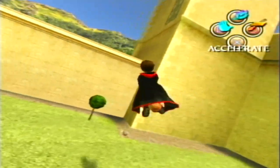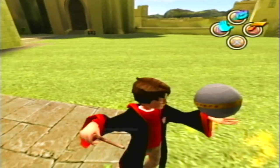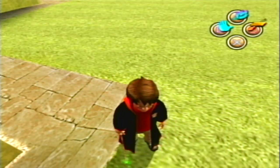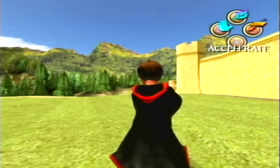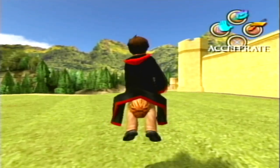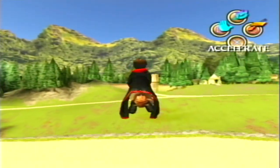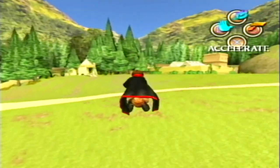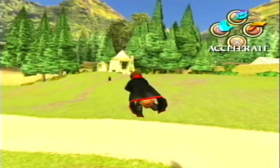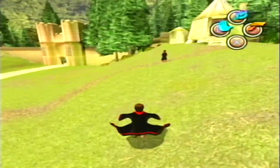Okay, so here's the second one, though. It was like Neville. Now this one can be more irritating because you have to go all over the place, and you also have to find the person, like where's the next person that's asking for such and such item.